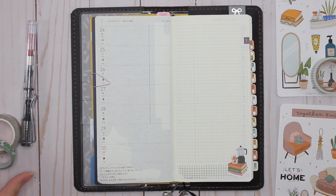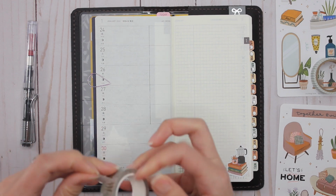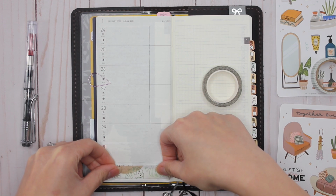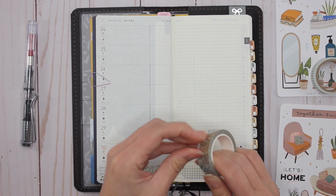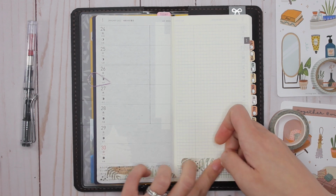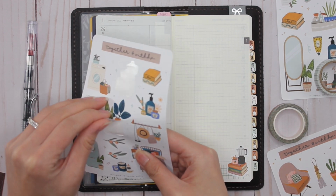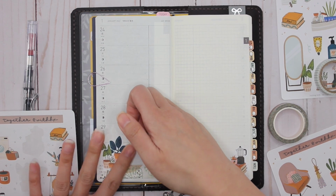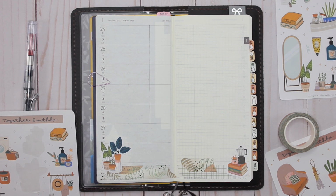Then I'm going to place this washi on this side here, and I like that this is, what is it, According to Ali's Leafy washi. I love the way that she names them. It's going to go off to the other page as well, but that's okay. I'm going to add a little bit of that to this side too. Oh, I love it already. Beautiful. Then I'm going to add some of these plants. Oh my gosh, I don't know what it is, but I love it. I'm going to add the grid washi here so it kind of balances out between the two. Oh, I love it already.